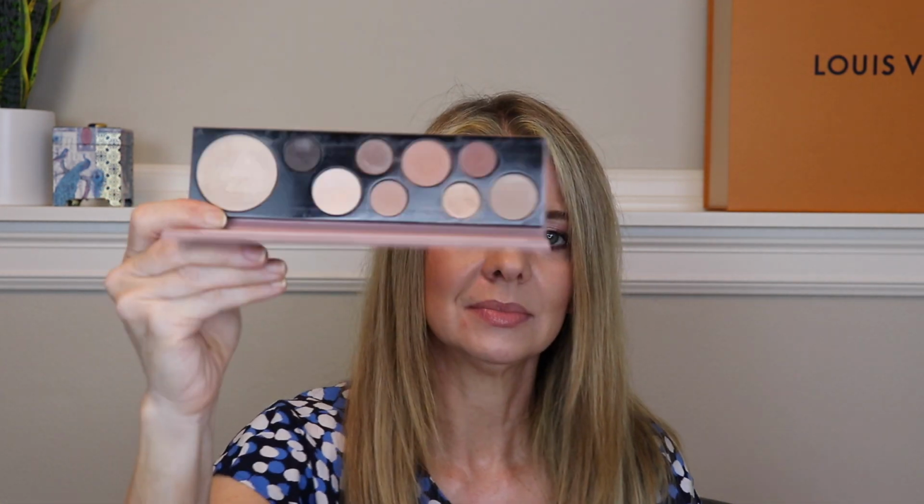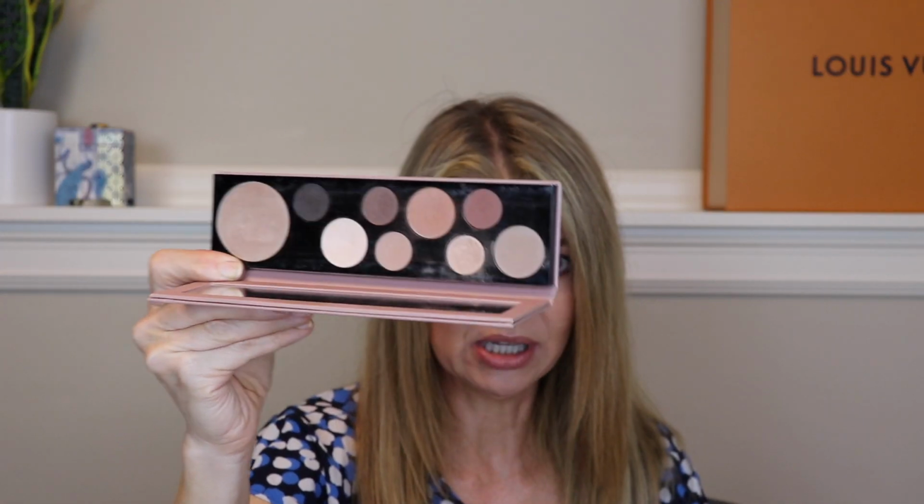And then from a few years ago, Nordy Girl. For some reason, the different pan size in this doesn't drive me nuts. Normally different size pans drive me nuts. And my super happy memory with this palette is we went to Italy for 2 weeks for my 50th birthday, and this was the eyeshadow palette I took on that trip. So, of course, I'm going to keep it. Plus, I love the palette.